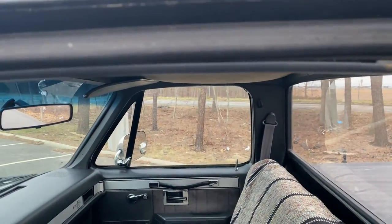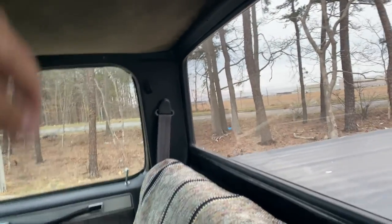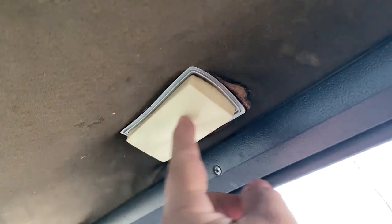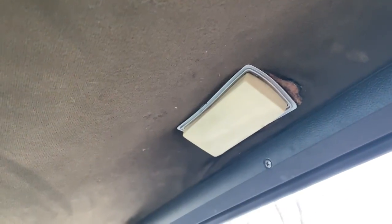Most of the time, I feel safe. Headliner, you can kind of see how it's sagging. All right, so headliner, probably gonna have to change it. This looks like it came with the truck back in the 80s, so we might want to change that to something clearer or newer. I'm afraid to even touch that. Looks pretty brittle. Feels pretty brittle.